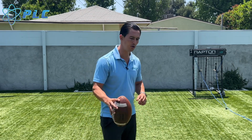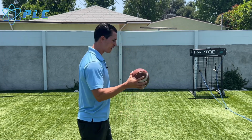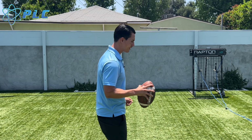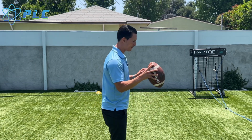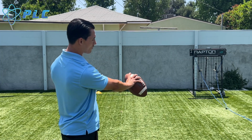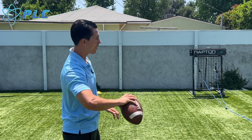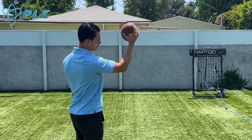And you should feel like your wrist is strong. You should feel like there's not a lot of laxity in that part of your body, right? Because you can see how I hold the football, I try to get as much length as I can, right? Like I'm trying to really open up, because now I can control how my pinky comes through, right?